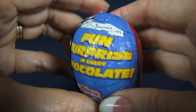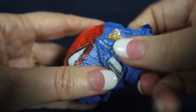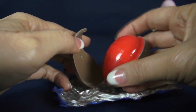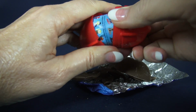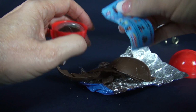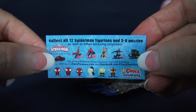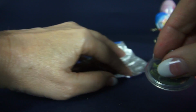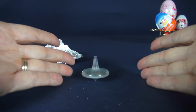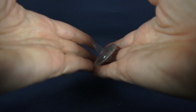Now let's open the Spider-Man Choco Treasure Egg. It has a hard plastic outside. Here's the brochure for this egg. And it looks like we have a top. Yep. And it works. Very good.